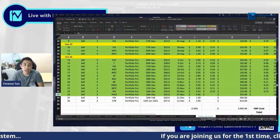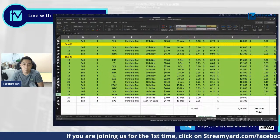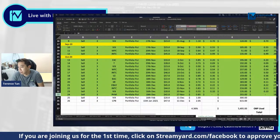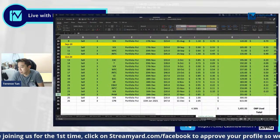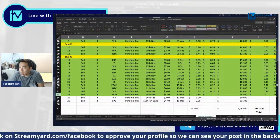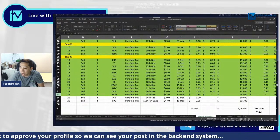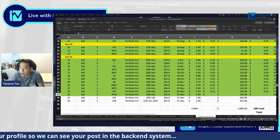Oh man, I lost my trade. I hate the markets right now. One reason why I really hate the markets right now is it's just up and up and up every single day.